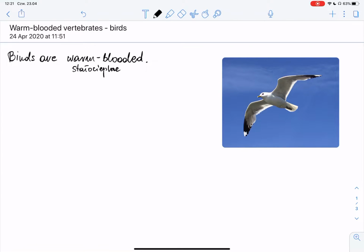And guys, let's talk about birds' adaptations to flying. And guys, the first adaptation is of course feathers. Their bodies are covered with thin and dry skin, and that skin creates feathers.